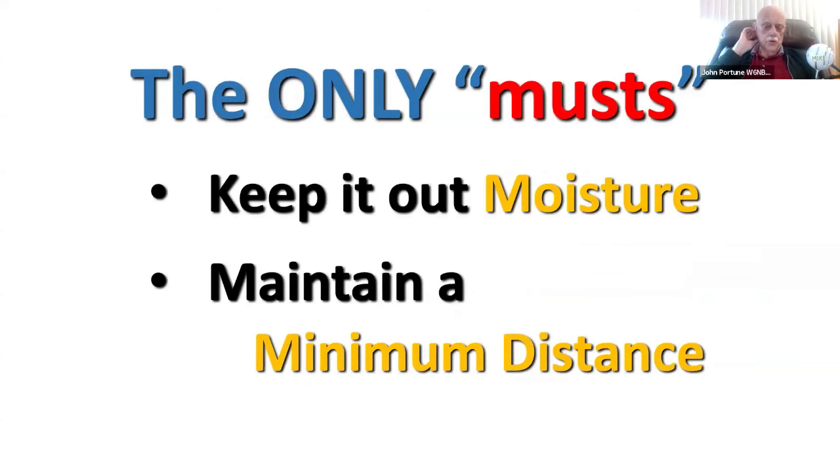Really, if you want to use open wire line in conditions where you normally think only coax will work, you can do it if you observe two primary must-dos. You must keep the open wire line dry, and you must keep it at a reasonable distance away from whatever environment you're putting it in. Now, what's that reasonable distance? Well, I'll answer it quickly for you here, and it's not as much as you think it is.